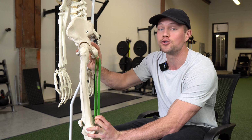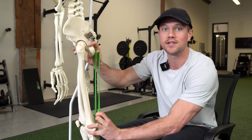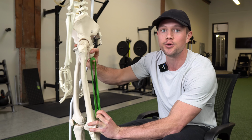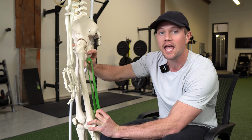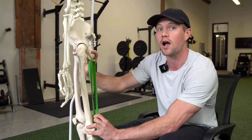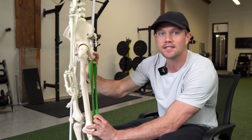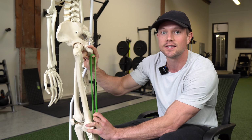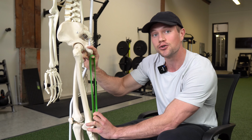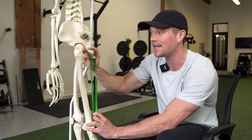Now, if I am truly in a shortened position of my hamstring, then I will have a pelvis that's tilted back like this. And that is going to be posterior rotation of the pelvis, and that would shorten my hamstring muscles. Now, the other thing you can see, and this is more common, is a pelvis that's tilted forward. And this is what we refer to as an anterior pelvic tilt. Do you see how that would take slack out of the muscle? This would actually create more tension on it. This would not make it looser, it would make it tighter.